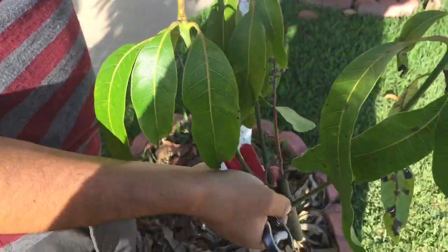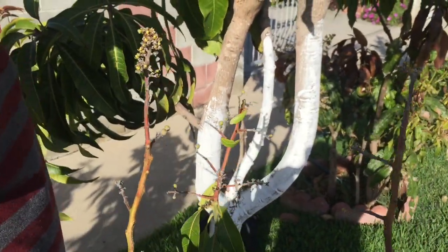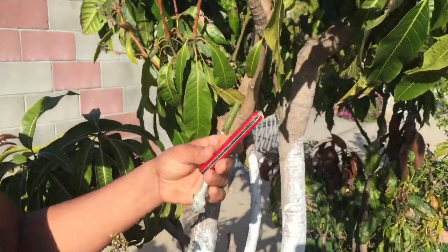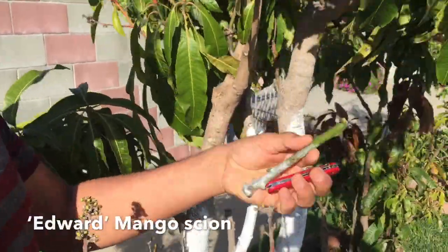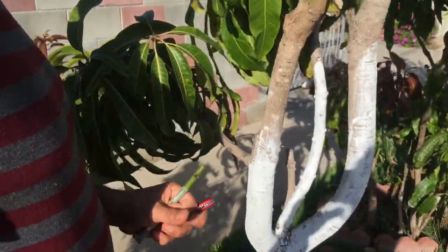And look, yeah, I did cut some mangoes off, but these are Keitt mangoes. I can get these mangoes from the store. I want varieties like this, like the Edward, that I can't find from the store. This is a super good variety. So put that there, all right.